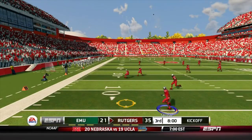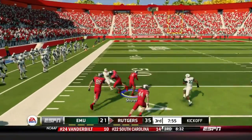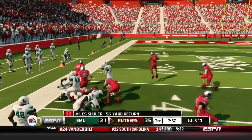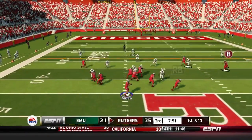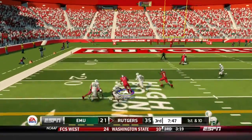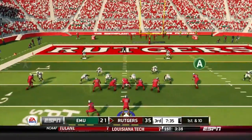And the Rutgers Scarlet Knights are back to receive the 2nd half kickoff. It's Miles Schuler down the left side, and this looks like a good side to run down as he is running at the 40 and dropped inside the 40-yard line after looking for his 3rd kick return touchdown on the day. And our offense starts with great field position as Gary Nova goes underneath to Brandon Coleman, and Brandon Coleman to the 15-yard line. Almost broke away for another Rutgers touchdown.